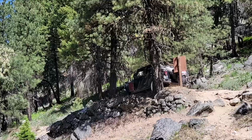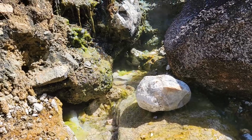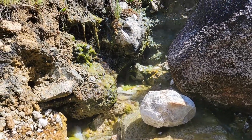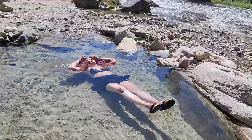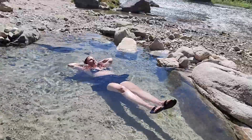Fluffy's up waiting in the car, mainly because there's too many little streams, hot streams running down this hillside, and he will burn his little feet. So he's waiting in the car. It's cool enough for him to do that right now. I am definitely calling this the best hot spring area that I've been to so far.